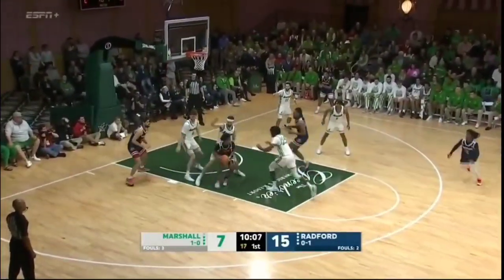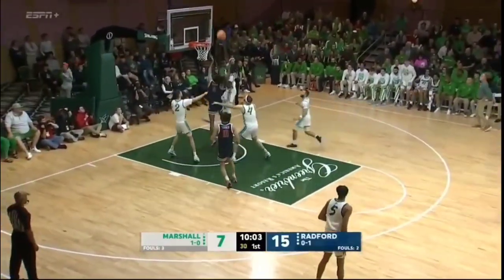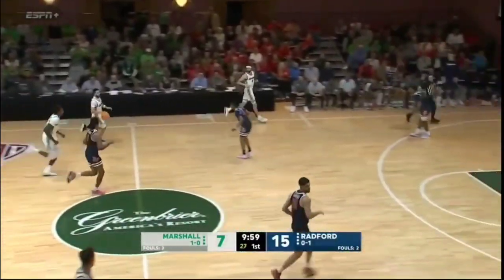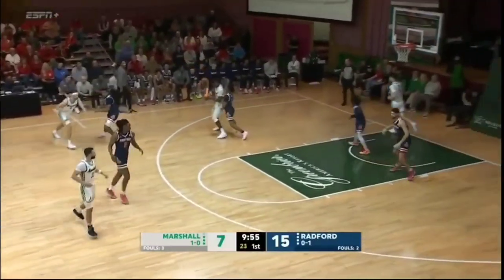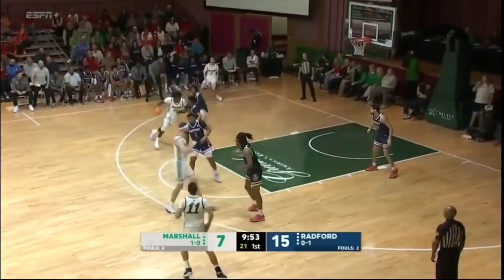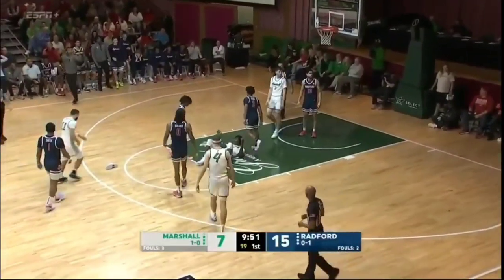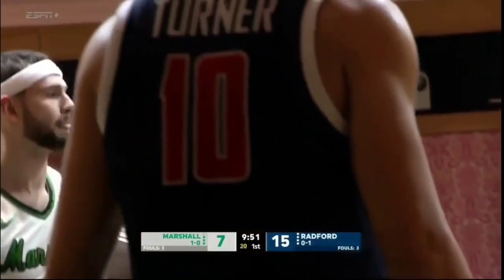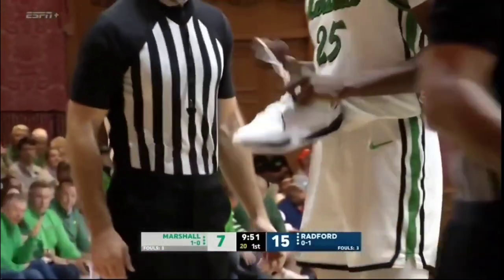But it hasn't stopped Radford from finding their way into the paint. Jumper, Alters can't finish it, and there's Obi cleaning it up. Marshall looking for that possession, that feel-good possession. And a foul call. Looked like Giles pushed in, to be honest with you, from a low angle. And there goes Chili Killen, who's blown a tire. Made his shoe fall off.